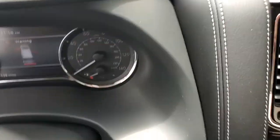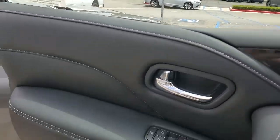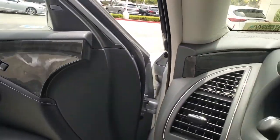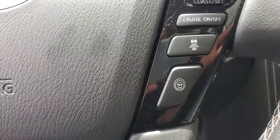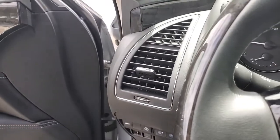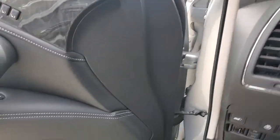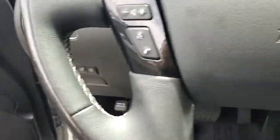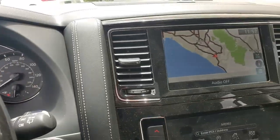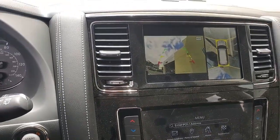Miles on this car. Comes with flex button, pointing to driver memory system, intelligent cruise control, forward and back collision systems, heated steering wheel, navigation. It's got the new two-screen system they put in on the QX80s.